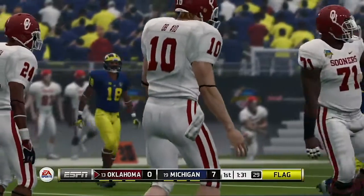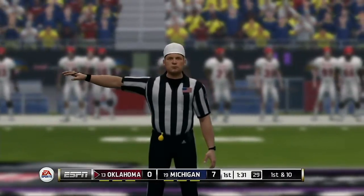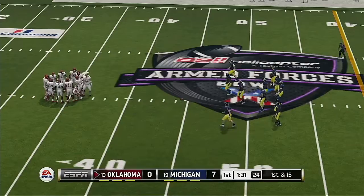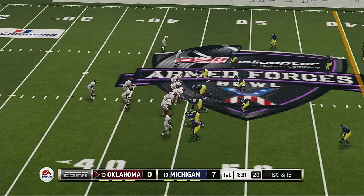Feet down there on the field. Let's get the call. False start, offense. That penalty drives them back, and they're shooting themselves in the foot here. Well, if they can just keep their concentration, they'll avoid situations like that. So we'll have first and 15 after the penalty.